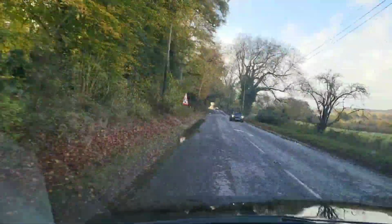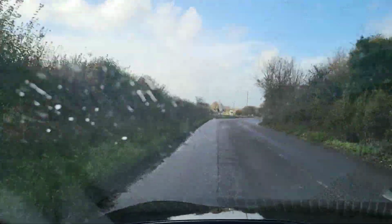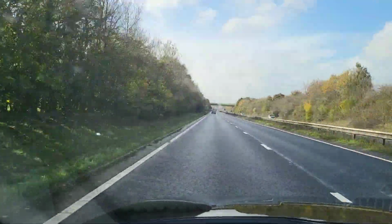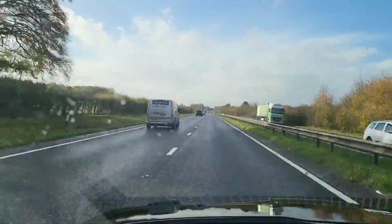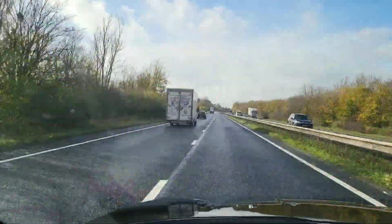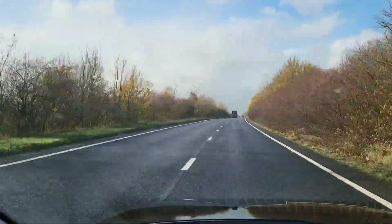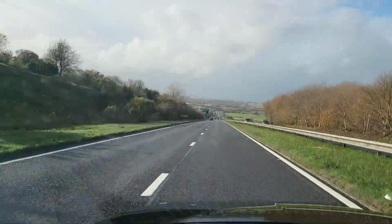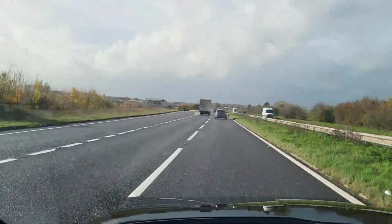But in summary, I would say that the Kia Niro range is a very good competitor for the market. Obviously, the new technology in terms of plug-in hybrids and full electric tend to be a little bit more expensive. The self-charging hybrids are a little bit more reasonable, but obviously it does depend on the mileage you're covering and so on, and in terms of what you will see back in terms of fuel economy.